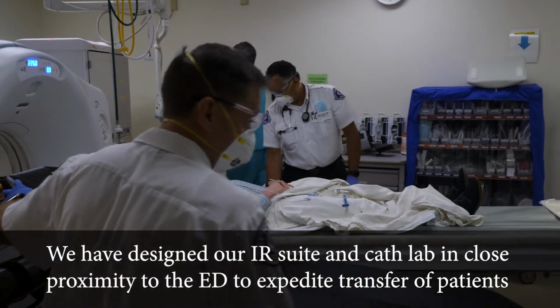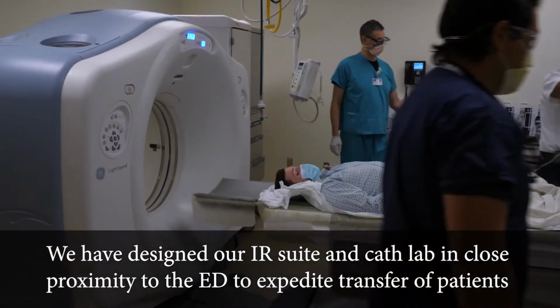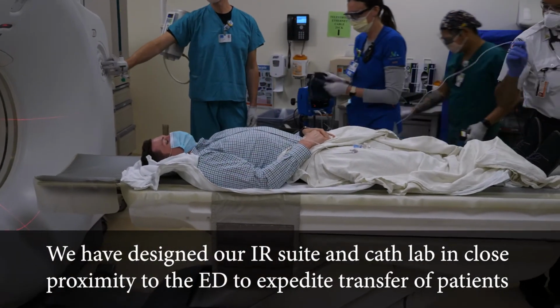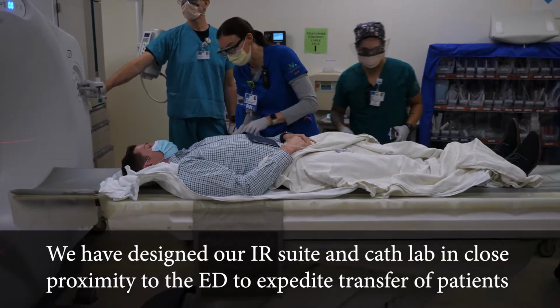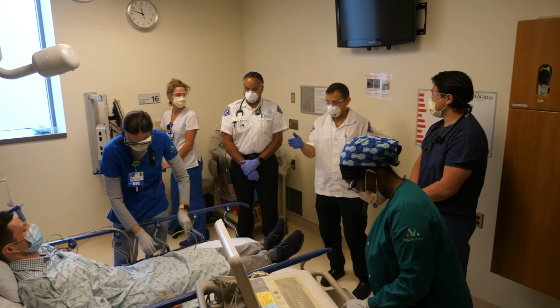We have designed our IR suite and cath lab in close proximity to the ED to expedite transfer of patients from the ED to these locations, for as we know, time is brain and time is muscle. The focus at Virginia Mason is streamlined throughput, no wait, and clear handoff.